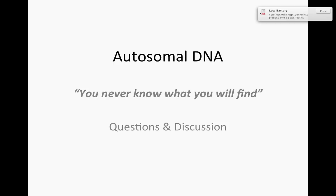And the other reason for mentioning DNA adoption is because when you think about it, what is your brick wall but exactly the same as somebody who's been adopted? Someone who's been adopted doesn't know who their parents are. When you reach a brick wall, you don't know who the parents are beyond that brick wall. So that's why the techniques and methodology that have been developed by the DNA adoption community in the US for adoptees could actually be very useful for every single person here dealing with brick walls in their own family trees.